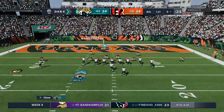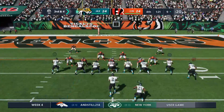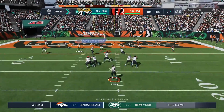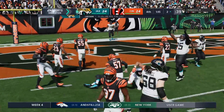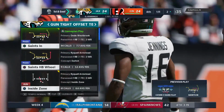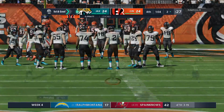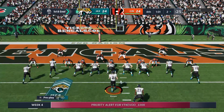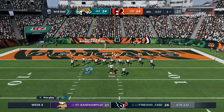The throw is made. Where's the catch? Got to catch in that spot. Here's Rosen. And Jennings has it. And he won't have the touchdown, but he will have the first down as he's tackled at the 2. They're able to convert on third down, and that sets up a 1st and goal. A game-winning field goal would be a chip shot from here. Let's see how they play it on 1st and goal.